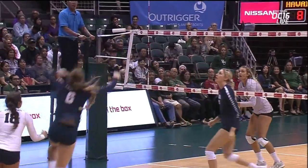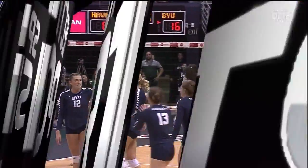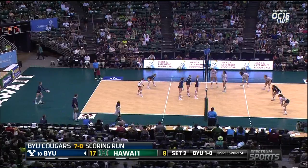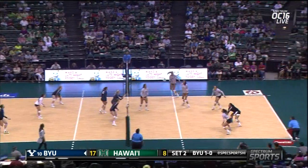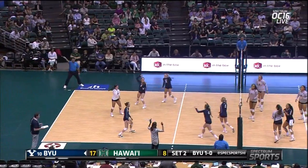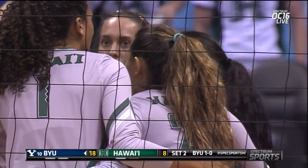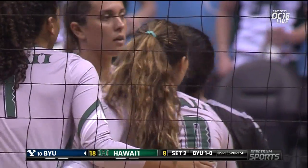Someone who normally averages 4 kills per set on the year, and maybe her career is that as well, all of a sudden to be averaging 8 kills per set tonight is pretty amazing. Career high 20 kills. She's achieved it twice, so she's already closing in on that here in set two. Here's Ross. And that's an out ball. And BYU now leads by double digits.